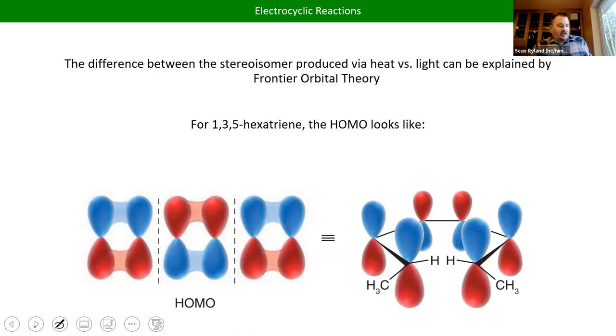All right, so let's go ahead and start coming back here so we can start talking about how this works. With the idea in mind that a bond is just formed by overlapping in-phase orbitals, we can actually explain this pretty well if we just use that frontier orbital theory, which was that idea that the HOMO, the highest occupied molecular orbital, and the LUMO, the lowest unoccupied molecular orbital, are going to be controlling most of the reactivity.